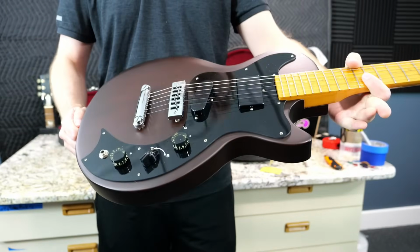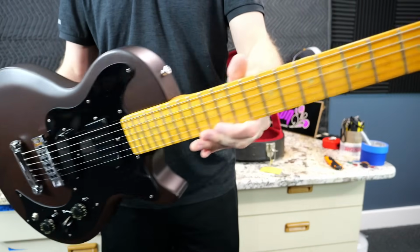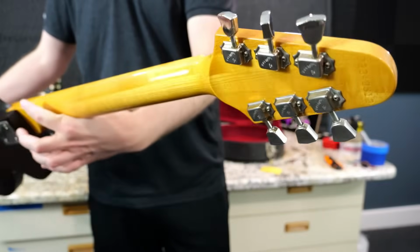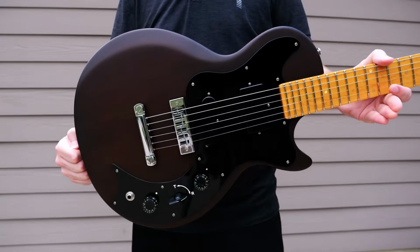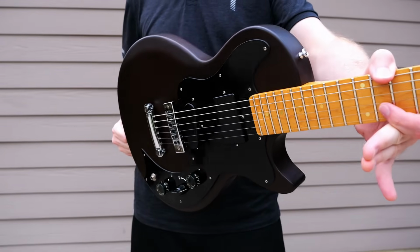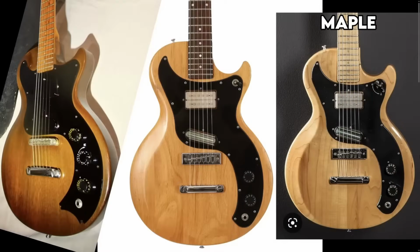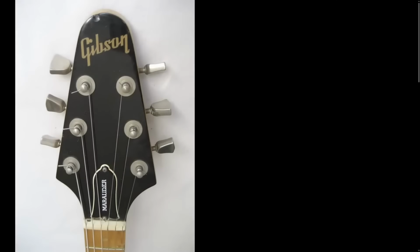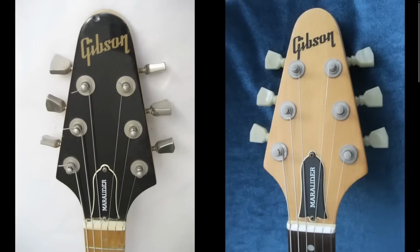Now, when it comes to specs of Marauders and colors and things like that, it gets kind of dicey because these were relatively cheap, inexpensive guitars. They would give the factory seconds to Paul Stanley of Kiss to smash them up. But here's at least some of the options you can potentially find. Bodies made of maple, alder, or mahogany. Fretboards made of maple or rosewood. Black painted headstock caps, as well as bare natural ones.